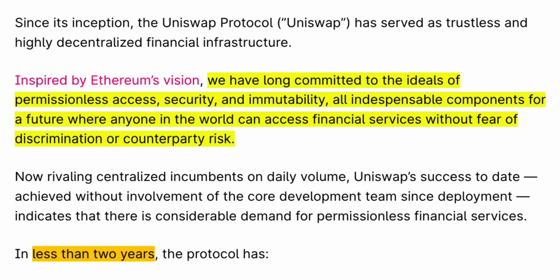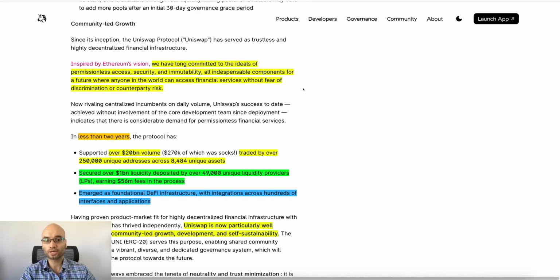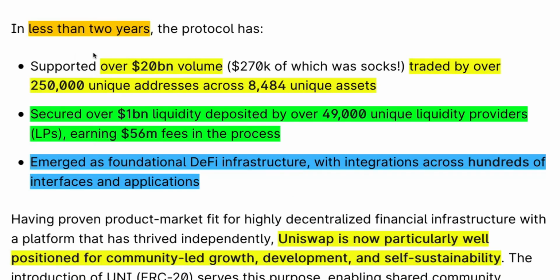So, inspired by Ethereum's vision, we have long committed to the ideals of permissionless access, security, and immutability, all indispensable components for a future where anyone in the world can access financial services without fear of discrimination or counterparty risk. So this is really a revolutionary product. And I'm not selling. It's a pretty small percentage of my portfolio right now. That's one of the reasons. Of course, if it represents a larger percentage, you might want to exercise proper risk management, but I find it really inspiring what they've done, and I don't think it's overpriced now either. In less than 2 years, they have supported over $20 billion in volume, traded by over 250,000 unique addresses across 8,484 unique assets.